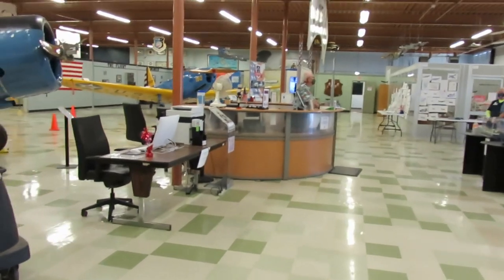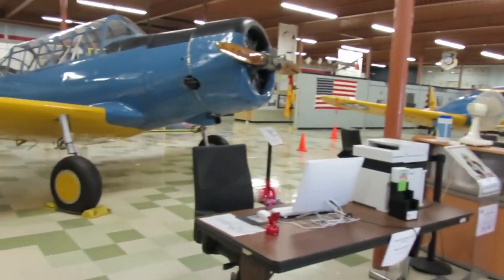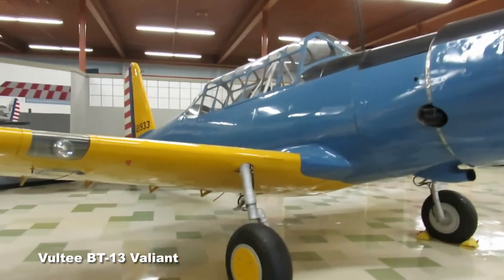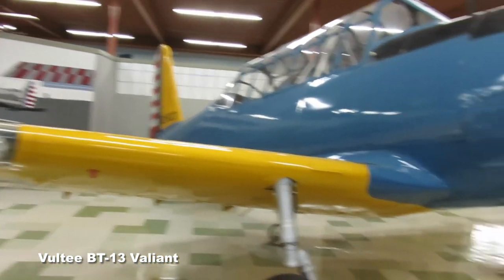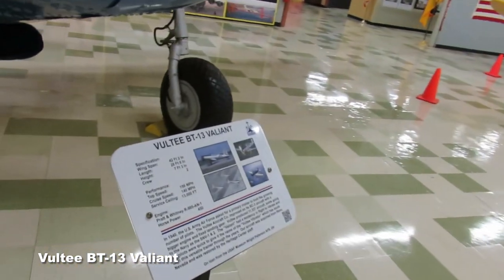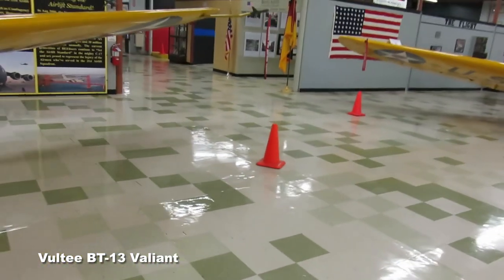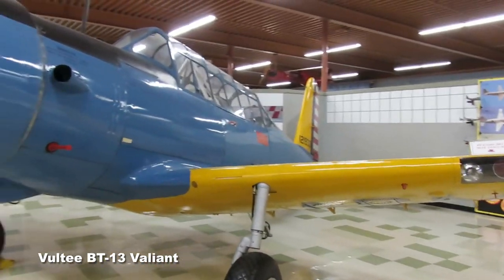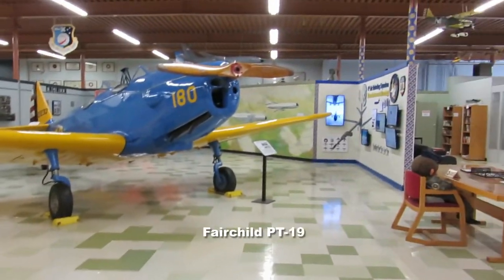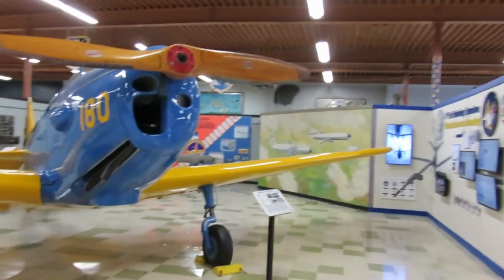This is the front desk. This is a BT-13. In other words, the Vultee BT-13 Valiant. And this is a PT-19, Fairchild PT-19 Cornell.